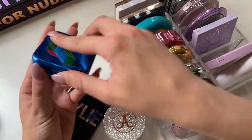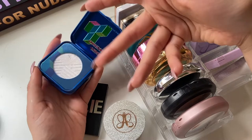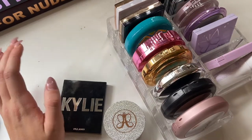Moon Chaser by Kaleidos, how do we say that? This is a really pretty purpley blue shift. I'm gonna keep this one. This kind of replaces that shade I liked in the Morphe palette.